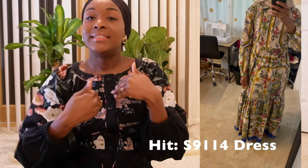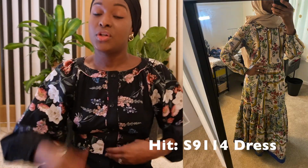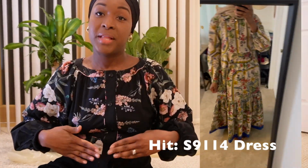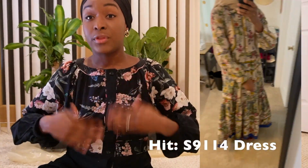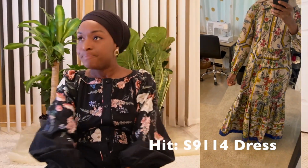For this one, I did not make the button front placket go all the way down into the skirt, so I just did the button front placket for the bodice, and then just did a gathered 2-tiered skirt on it. So that was really nice. It was a great way to use a cotton voile that I'd picked up at Mood Fabrics and had been really loving and coveting for a while, and finally had the courage to cut into it. So I love both of those makes.